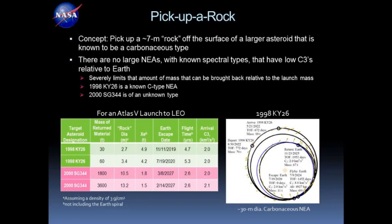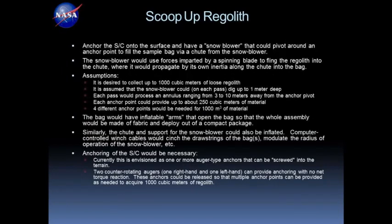Scooping up regolith, if you can't find any rocks to scoop up, maybe you can scoop up a bunch of loose material, and that sounds even harder. You've got to be able to anchor to the thing. You may have to anchor in multiple places, and that sounds like a very difficult, risky proposition.